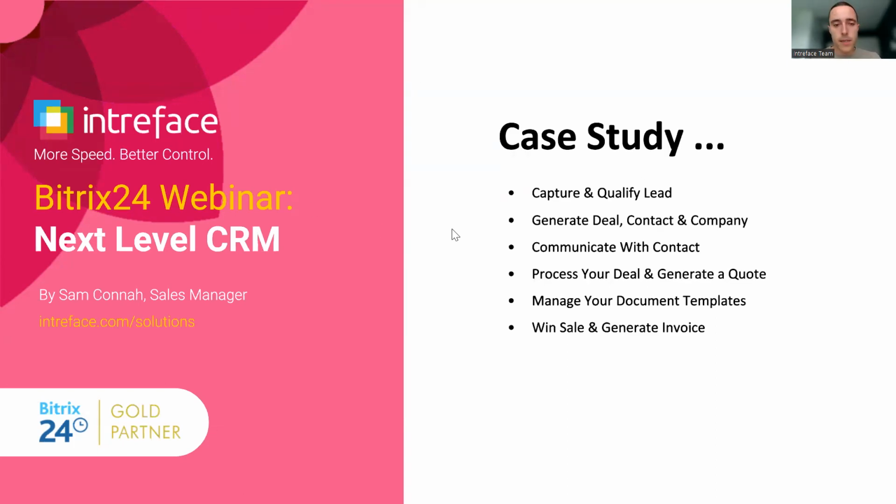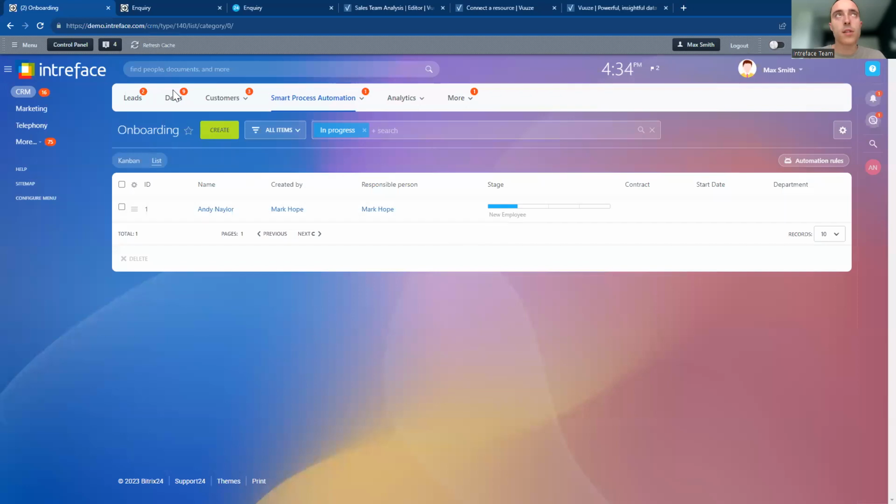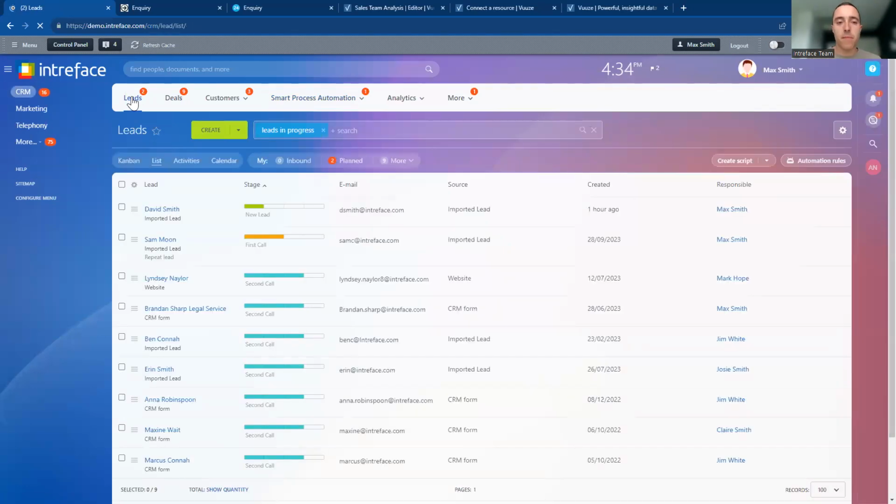Okay, so let's now go into a case study. Let's actually progress a very brand new lead through the CRM system. We've seen quite a few different ways that we can generate leads automatically inside the system. But again, a very popular way to generate leads is by manually adding a lead into the system.